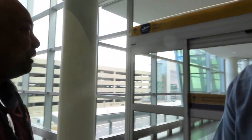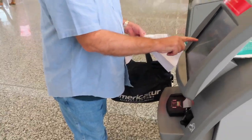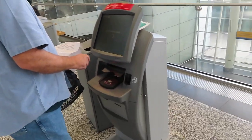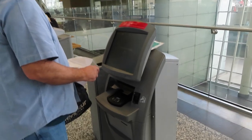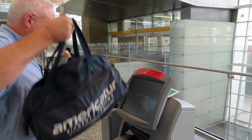So I'm dropping him off at the airport only because I need to find postcards. So I need a gift shop that sells postcards so I can mail postcards. So there's Walter's luggage. It's just hand carry. So here we are using self-service. Hoping it will work. This is my entire luggage.